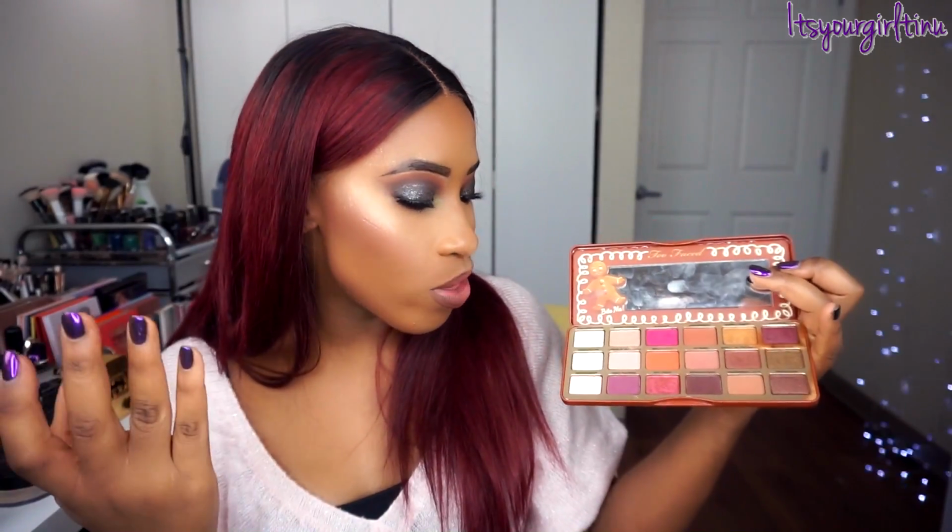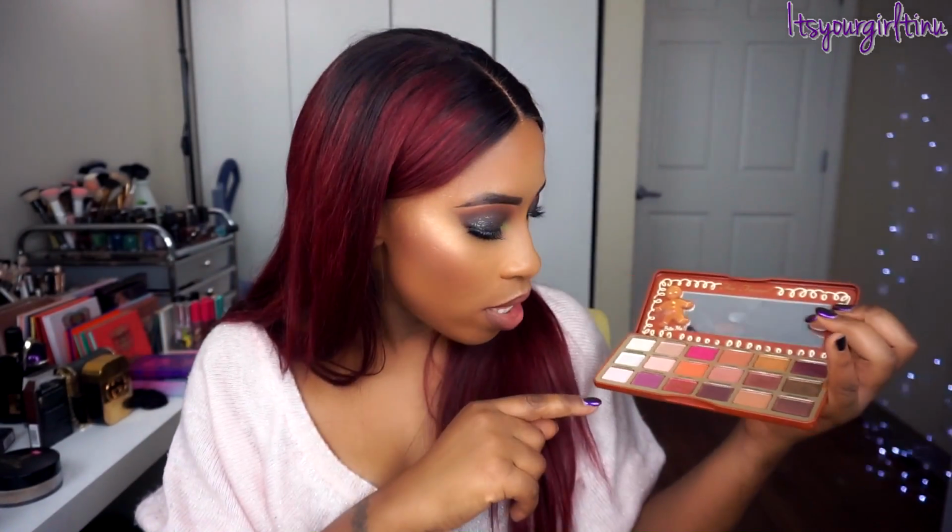The only colors that I probably don't use are in this little section here because they're just too bright for me. I will use Spike My Eggnog as a highlight shade. Then the first three colors here are just meh.